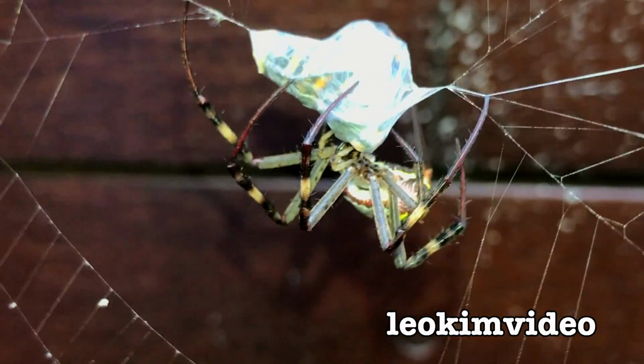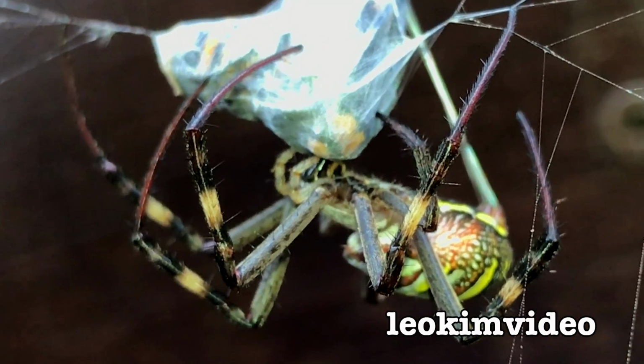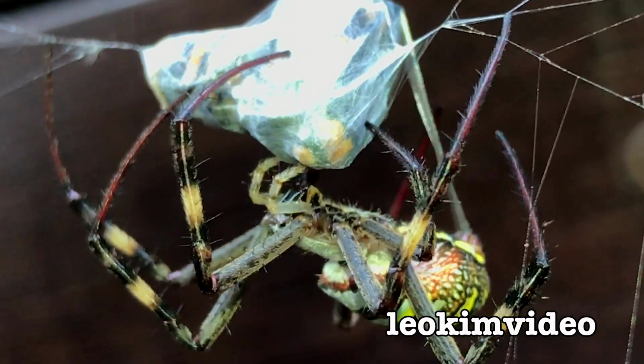I'd say that's a spider bite going in there. Even I can feel that one. That's not the kiss of life. That one there is the kiss of death.